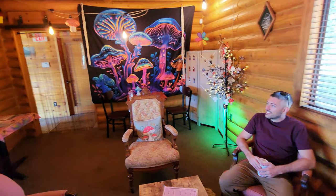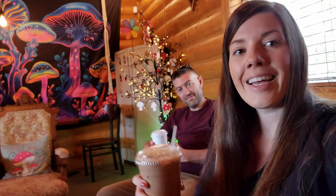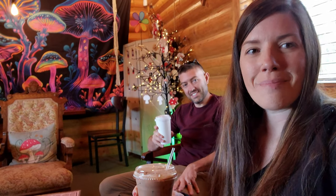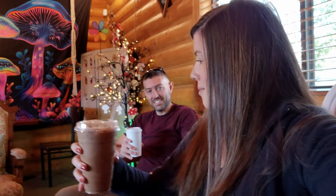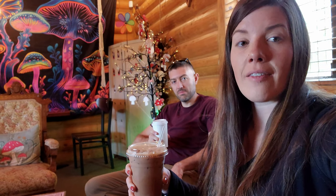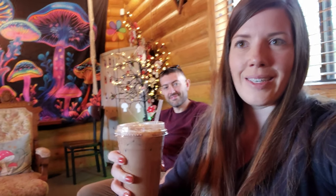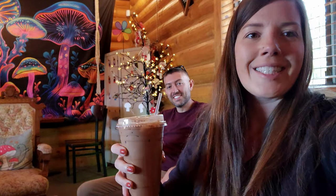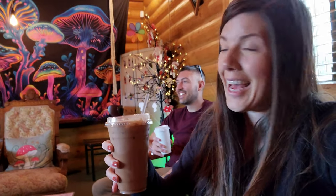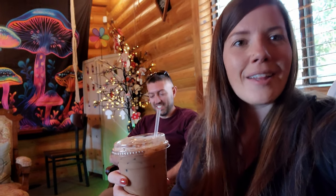This room is so cool. So I got a shroomy mocha iced, and Vince got the hot shroomy mocha. There's like seven mushroom flavors in this one? Seven shrooms in these. But there's no psychoactive stuff in it. Just so you know, we're not into that. But we wanted to always try a mushroom coffee. So let's try these. Okay.